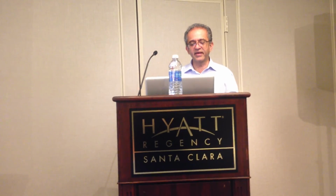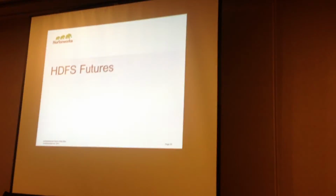Now with snapshots, we'll probably be doing a snapshot diff. And we are adding tools into our Ambari management platform for automated replication, etc. Okay, so now I'm going to spend a little bit of time on kind of futures.